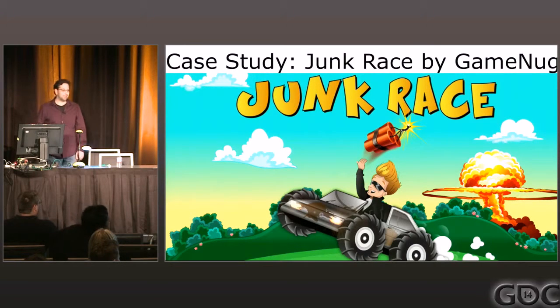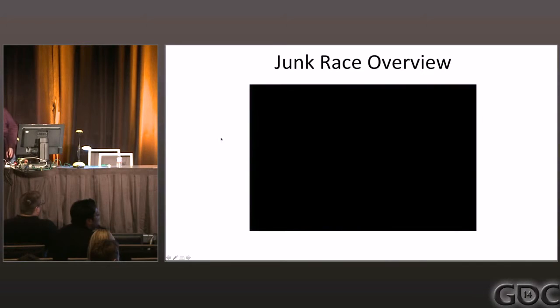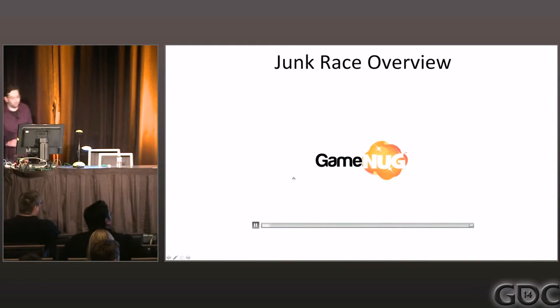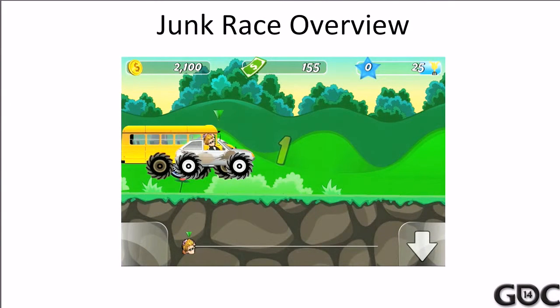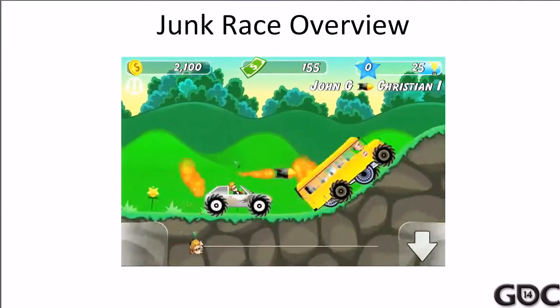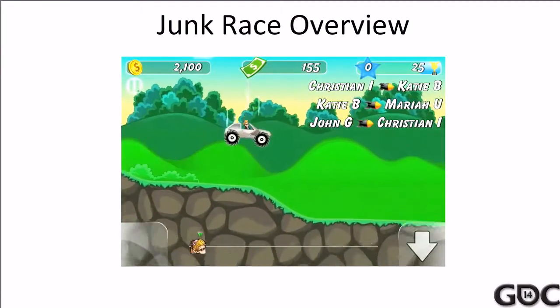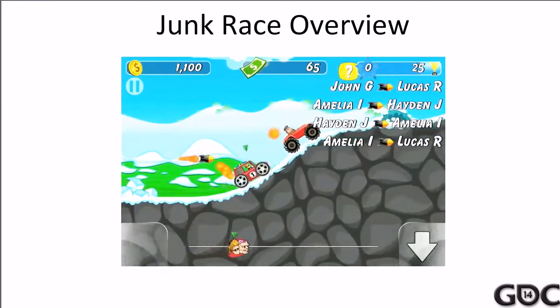Okay, so let's get back into a couple more examples. So this is an app called Junk Race by GameNug, and they've got a little video too here. There we go. This is a game where you are just driving like crazy. It's a multiplayer game, so you have a variety of people to compete against there. They're all playing live. There's all sorts of different, you can get the bus, you can get the different wheels, you can get skins, power-ups like the bubble there.